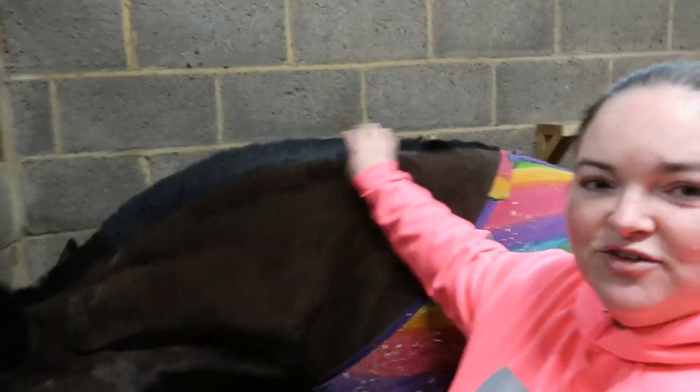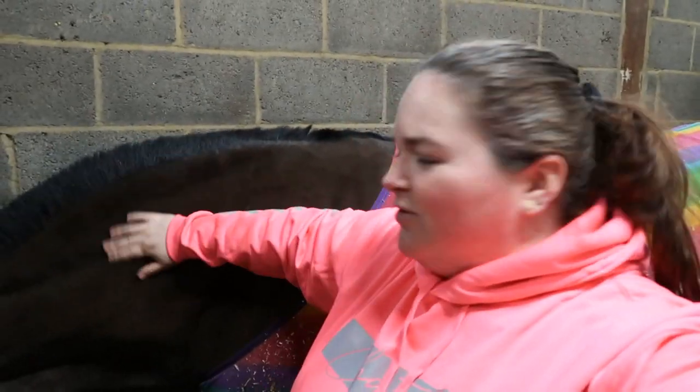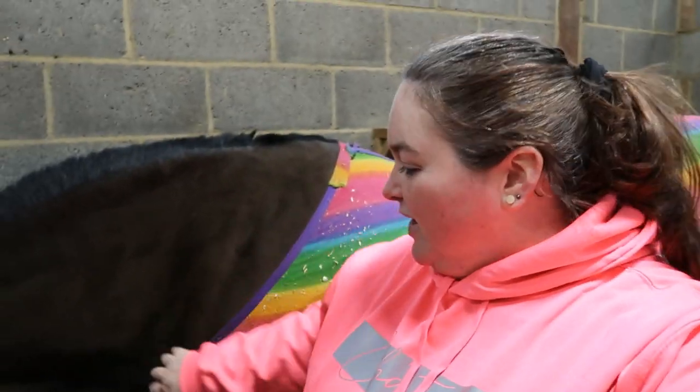I have a really busy day planned. As you can see, Peps is rocking a nice mohawk at the moment. She actually feels really soft, but I'm going to clip her out again today, ready for the spring to start enjoying the warmer weather.